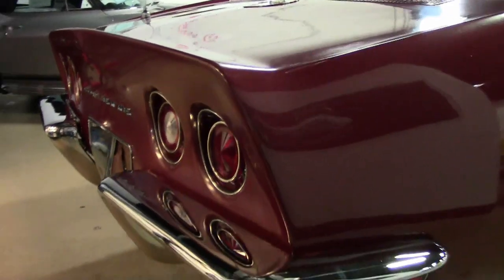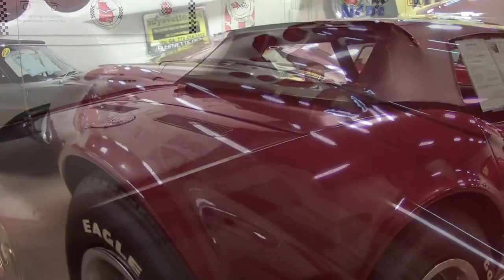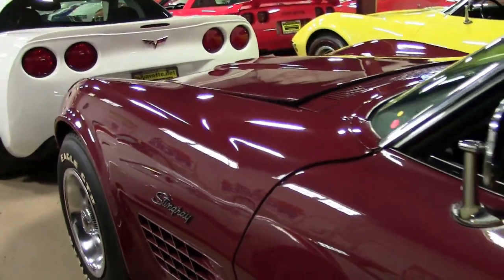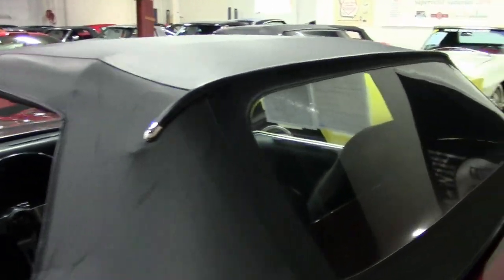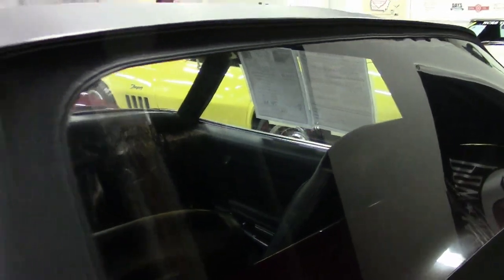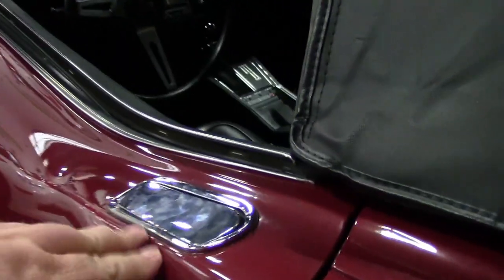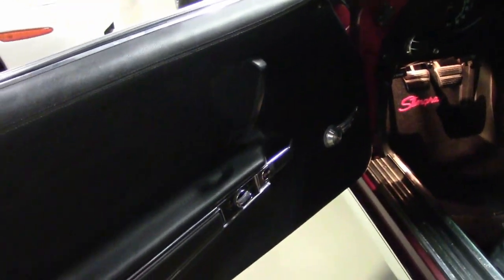It has the code-correct black vinyl interior, and it has a beautiful black convertible top. Now, this is a matching numbers 300 horsepower, 350 cubic inch engine, and this car has a 4-speed manual transmission. Now, features include the soft ray side glass, AM/FM cassette radio, and this car is just like it would have been in 1970. Oh, bring back all the fun and all those memories.